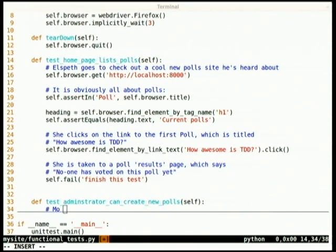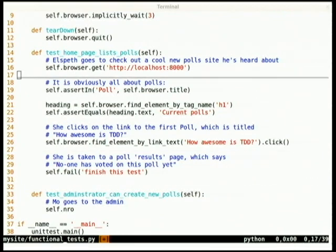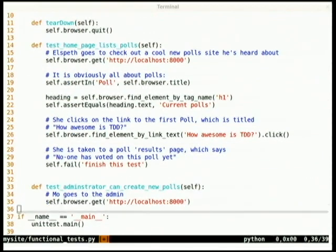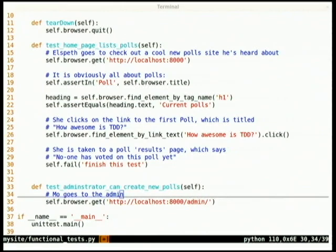Okay, so Mo goes to the admin site. Basically, you'll get a special URL on your website, usually /admin, where an administrator can log in with a username and password, and they'll be able to do special things that normal users can't do. So here we go, self.browser.get. Let's copy this one. And he'll go to a special URL called /admin.